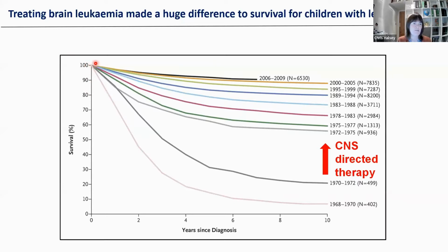So this is a child presenting with leukemia, and right at the beginning, 100% of the patients are alive. And then on the other axis is the time since they were diagnosed: 2 years, 4 years, 6 years, 8 years, 10 years. And you can see nowadays, if you follow the line, there's a child who's diagnosed with leukemia now. This is actually even 10 years out of date, but it's roughly the same. They will follow this line, so that after 6 years, over 95% of them will still be alive, which is fantastic.